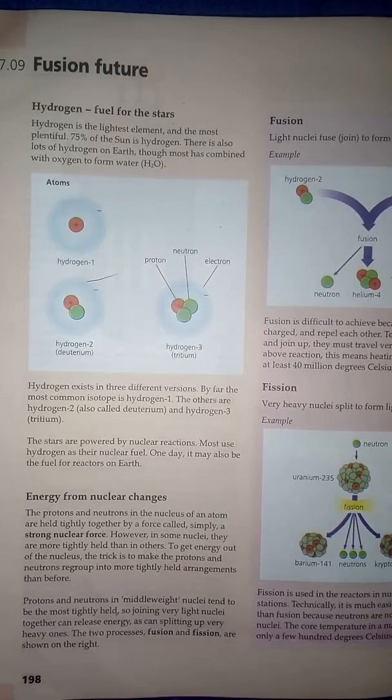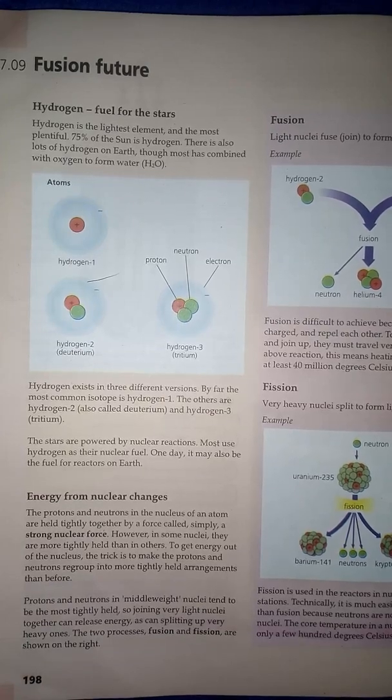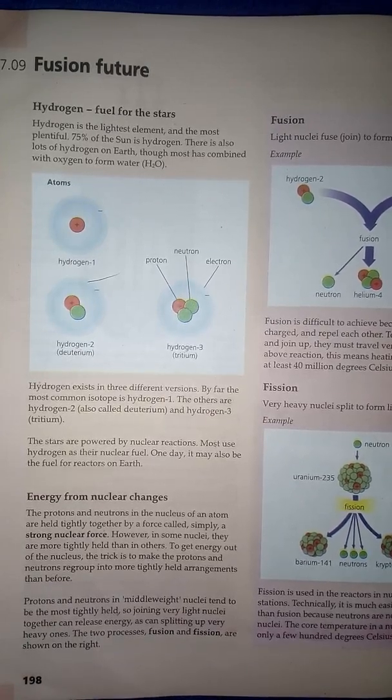Protons and neutrons in middleweight nuclei tend to be most tightly held. So joining very light nuclei together can release energy, as can splitting up very heavy ones. So you need to take protons and neutrons of the middleweight, not very light or very heavy.